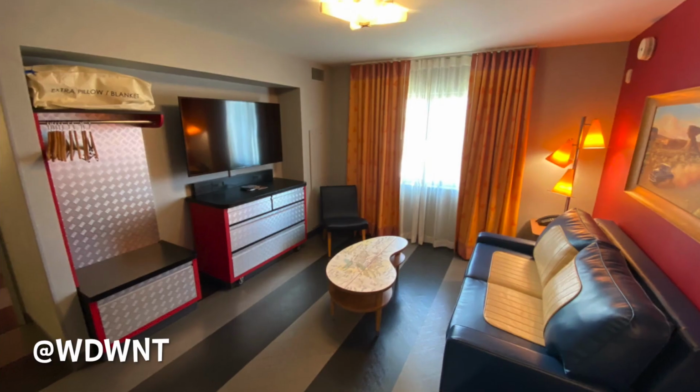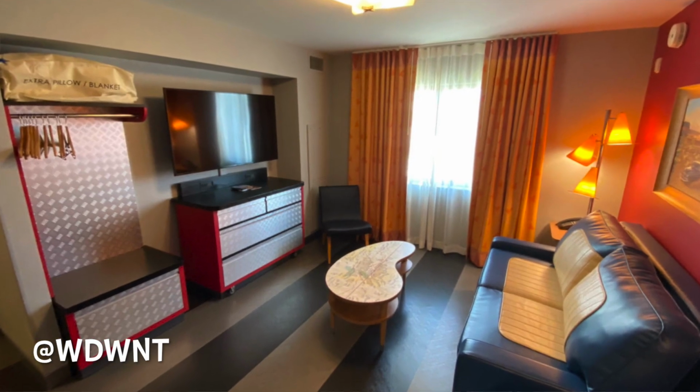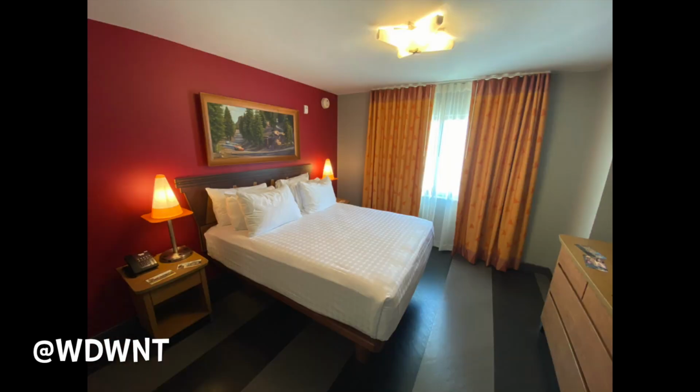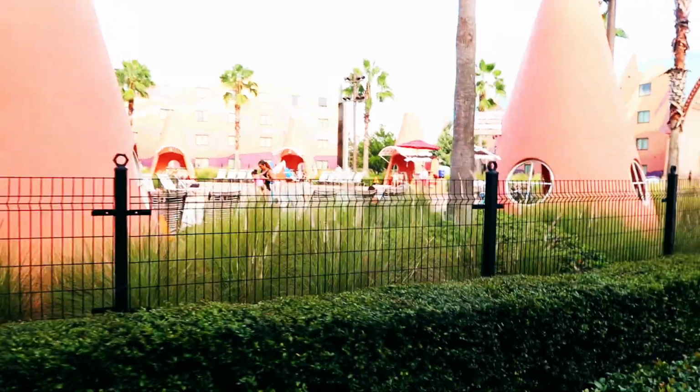Definitely recommend checking out some full room tours. Unfortunately, we are not staying in the car section, so we can't show those, but we will show our Little Mermaid room, or we already have in a previous video. So if you haven't seen that yet, we'll link it above. And just continuing our walk, on the left, we've got the Cozy Cone.